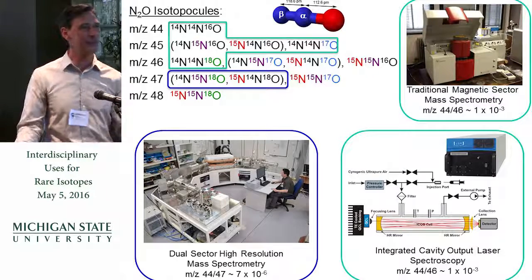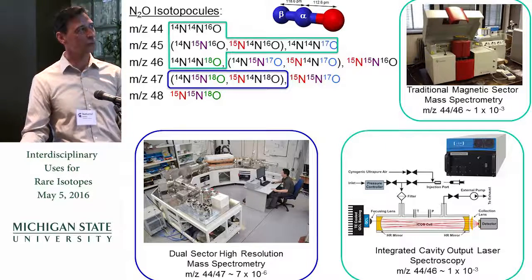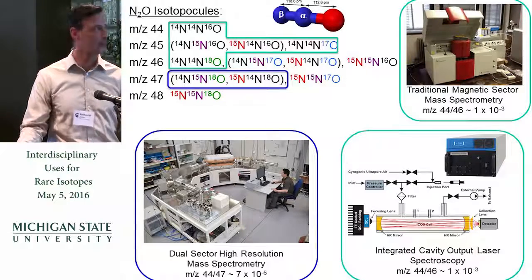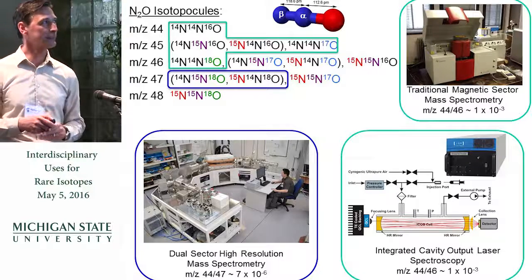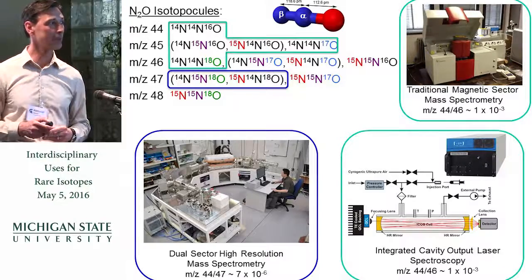So it's also isotopically a very interesting molecule. There are two elements, but there are a total of 5 different isotopes that can combine and produce a total of 12 possible what we call isotopicules, isotopic molecules. So they range from mass 44 down to mass 48. And in green is basically the ones that we can characterize today using a magnetic sector mass spectrometer, which we have in our lab.